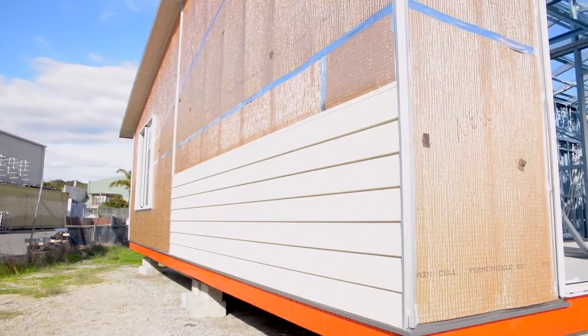The framework has now been stood. We've actually now wrapped the home in the air cell, which also has insulation properties as well. The cladding's actually started being installed on the outside of the home.